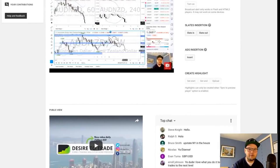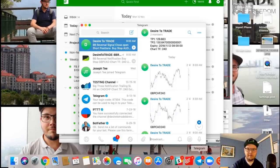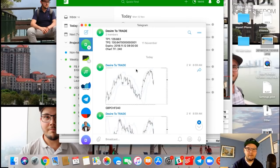This is not useful. AUD, I think we had a setup on this, and that's probably this over here. I'll just take a look and show you guys in the meantime what the trading assistant looks like. I'm not sure if it's linked below. I can't remember if I linked it below. I don't think so. But if you go on the website, check out the trading assistant.